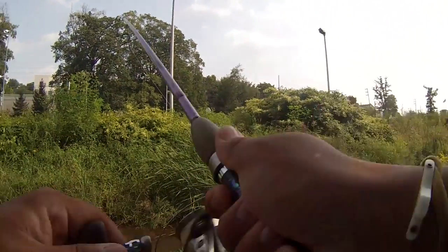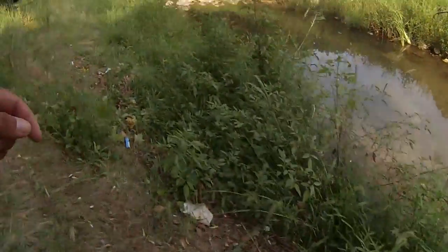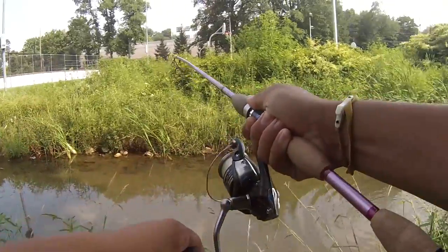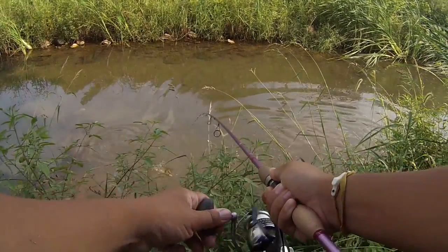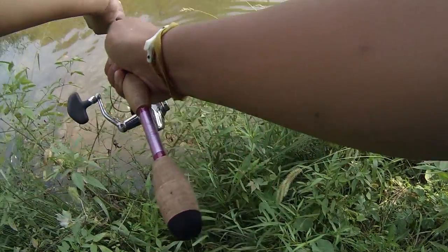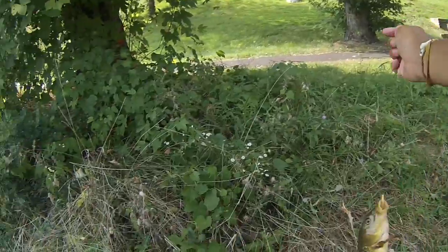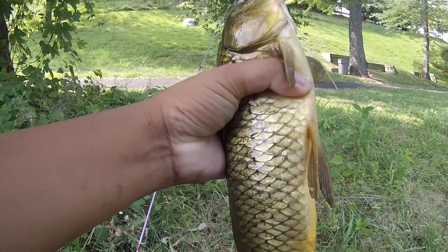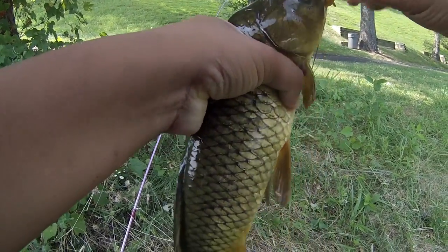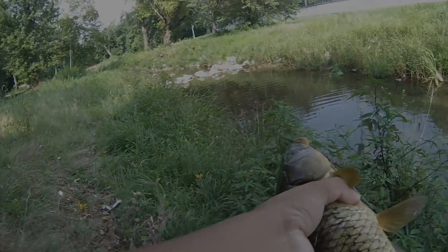Fish on. Whoa. Alright. Little carp on the trout magnet. I'll take it. Very small. Well, over here I'll need to yank it up. So there we go. Small, small carp on the trout magnet. Very thin too. Alright. Quick unhooking, quick release. Small carp, trout magnet.